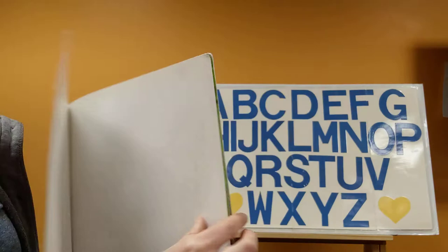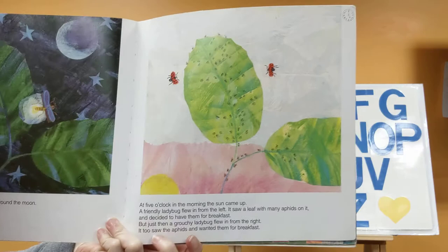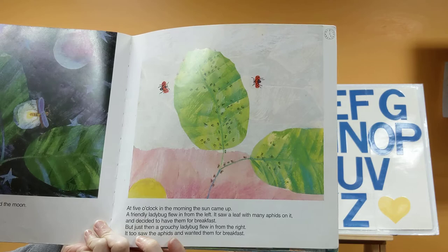All right, we're going to read one of my favorite ladybug stories, The Grouchy Ladybug by Eric Carle. This is a silly one. Ready? It was night and some fireflies danced around the moon. At 5 o'clock in the morning, the sun came up. A friendly ladybug flew in from the left, saw a leaf with many aphids on it and decided to have them for breakfast.